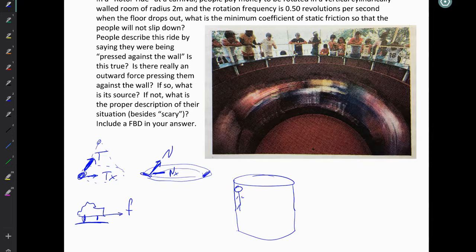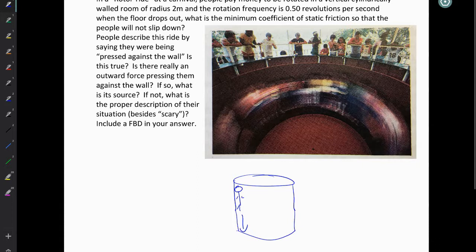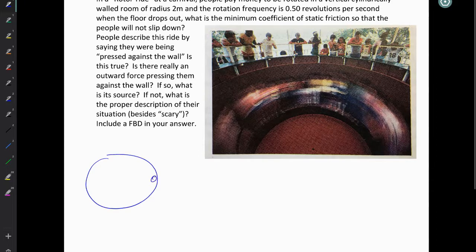Now imagine if that ride were at rest and the floor dropped out. Of course, when you're at rest and you're standing next to a wall, there is no force between you and the wall. There's no friction between you and the wall. And if the floor dropped out, well, so do you. And so as the ride spins, it causes you to be pressed against the wall to the outside. And this is where centrifugal force sometimes enters the conversation, where if you look from above, here's you pressed up against the wall. And so you feel as though you're being thrown outward to the wall.